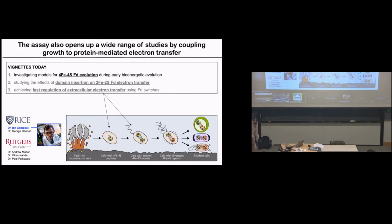So these electron carriers, as I show on the right over here in modern cells, they bind iron and sulfur cofactors.